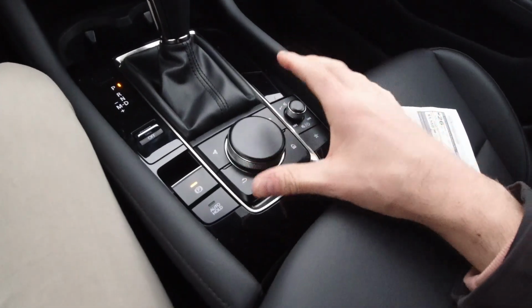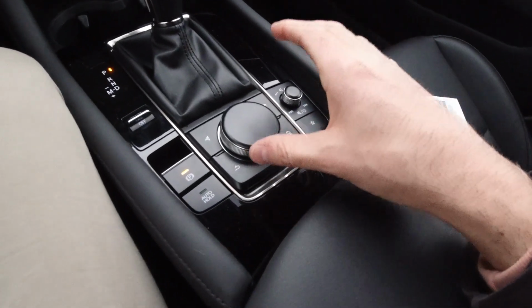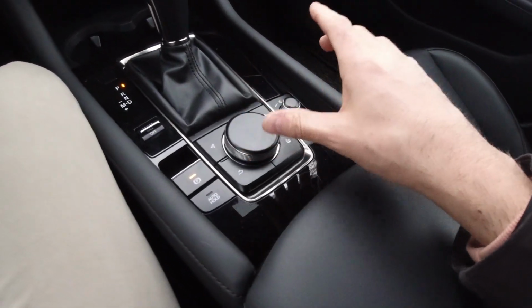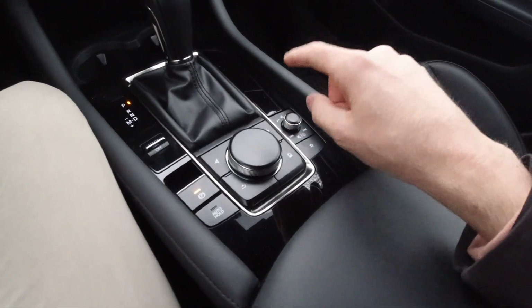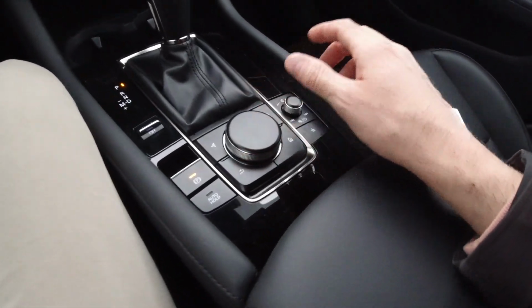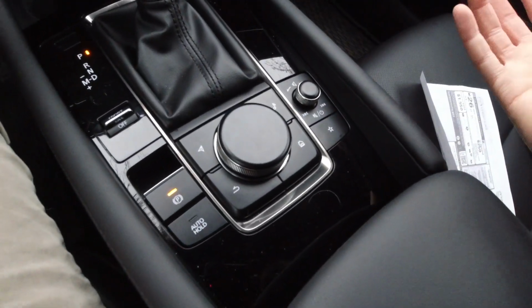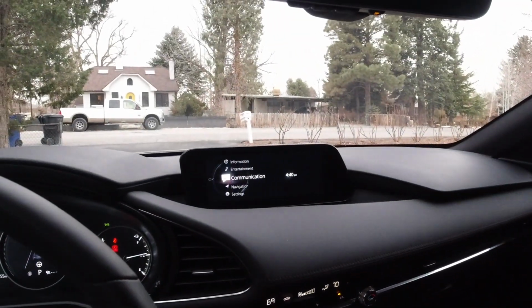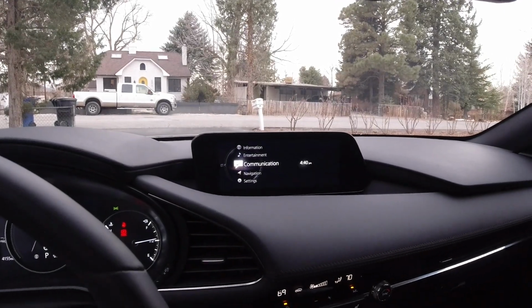And the reason this works is that they're not trying to reinvent the wheel, so to speak. They're not using some proprietary touchpad design with unique clicks and different touch sensitivity. It's simple, it's relatively intuitive, and it works. So this is one instance where I'll give this vehicle a pass for not using a touchscreen.